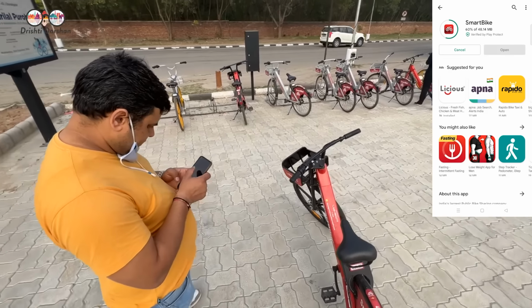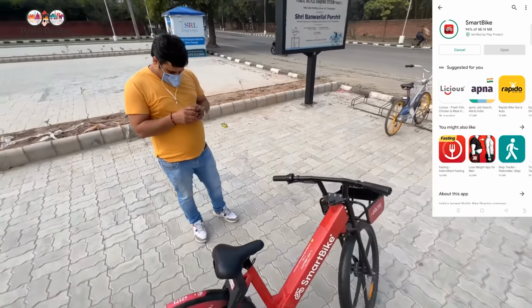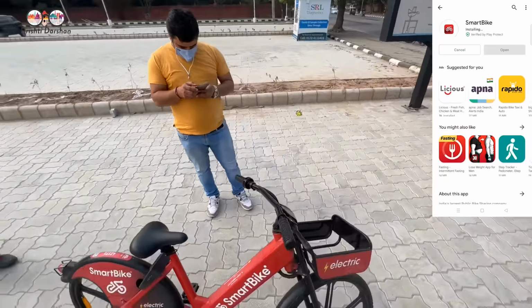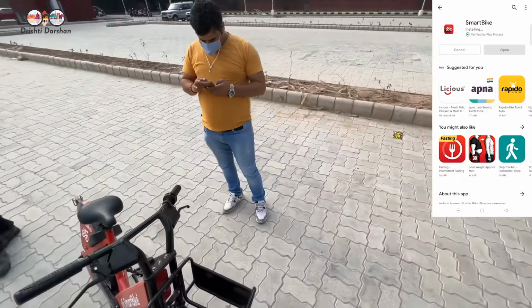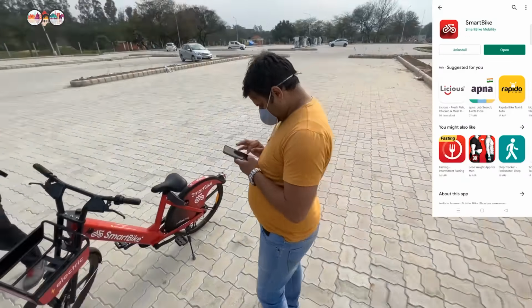There are many other apps on the App Store, but the true program icon will look something like this. The Smart Bike app is presently in its fourth iteration, with over 100,000 users. It was first released on March 4, 2020.